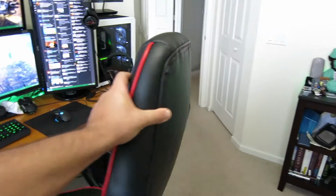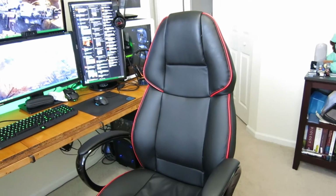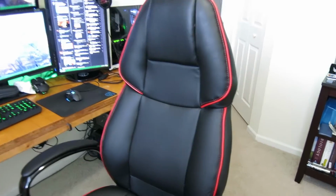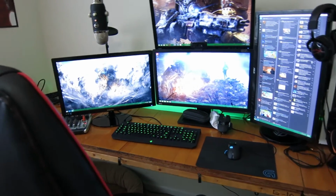Here's my computer chair you guys always ask me about. Nothing special, just a $120 chair from Amazon. It's kind of like a knockoff DXRacer chair, but I do love it. Very, very comfy. The red piping and whatnot on it. It's a beautiful chair. And that's it, guys.